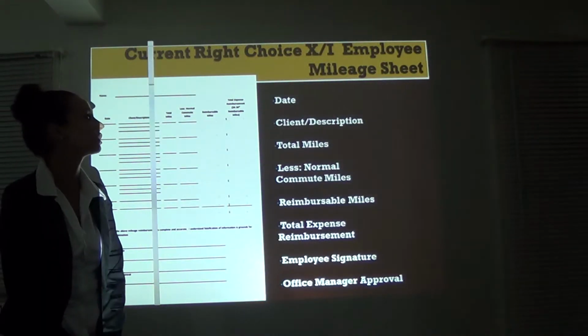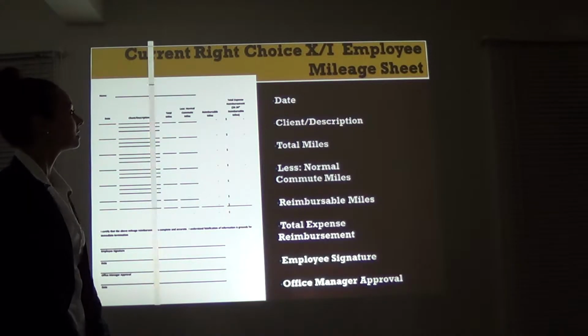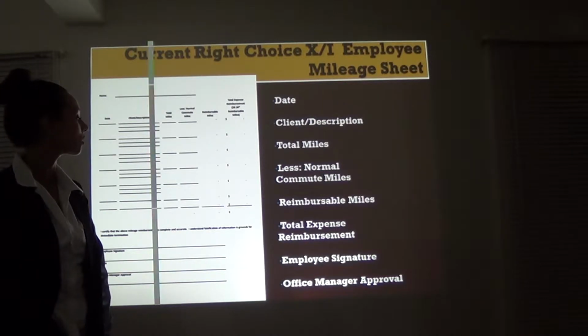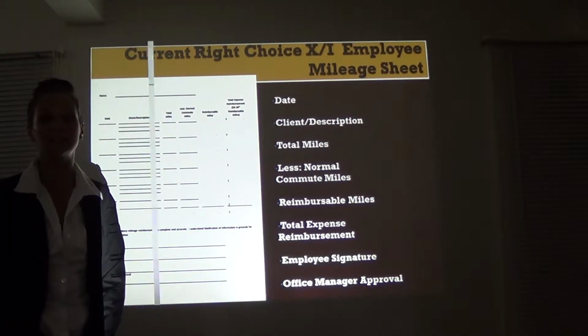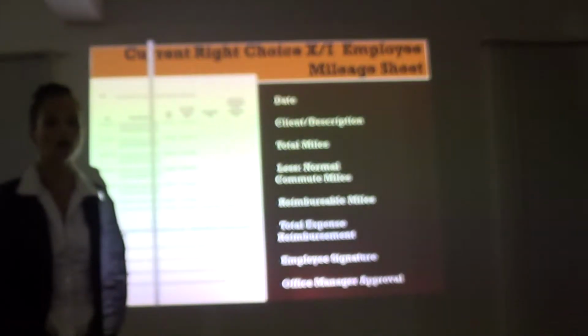As you can see, the current mileage sheets include areas for the date, the client and description, total miles, normal commute miles, reimbursable miles, total expense reimbursement, employee signature, and office manager approval. Now, all of these areas are basic and they do not adhere to the current IRS mileage recommendation guidelines. In addition, they also add difficulties to the payroll processing.